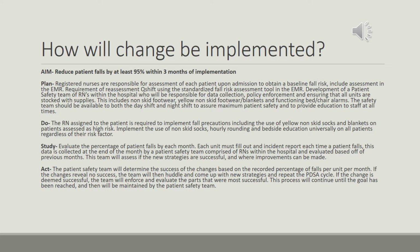Study. Evaluate the percentage of patient falls by each month. Each unit must fill out an incident report each time a patient falls. This data is collected at the end of the month by a patient safety team comprised of RNs within the hospital and evaluated based off of previous months. This team will assess if the new strategies are successful and where improvements can be made.